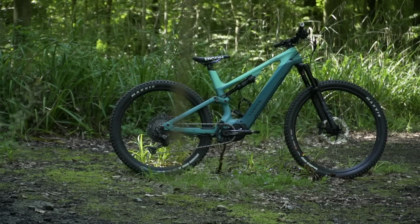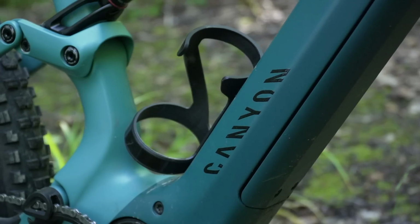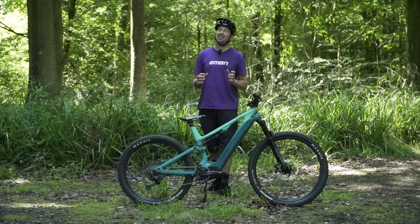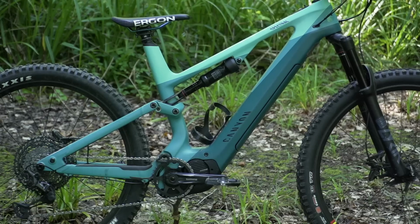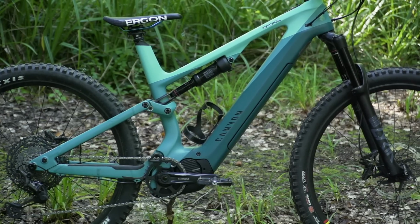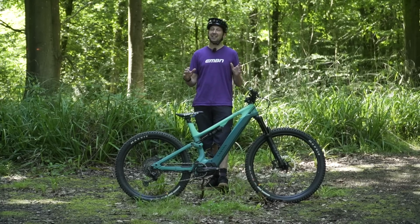And the e-mountain bike we're using for today's challenges is going to be the Canyon Spectral On. Now this runs the Shimano E8000 motor, which has 70 Newton meters of torque. It's powered by a 504 watt-hour internal battery, rolling on 29 and 27.5 wheels. It is a true all-rounder e-bike.